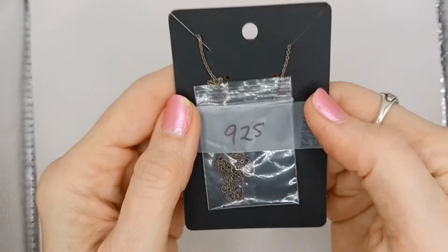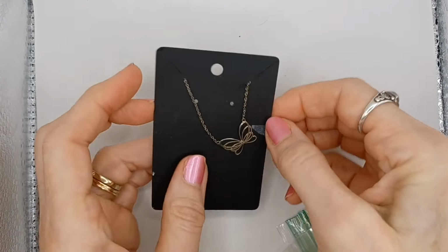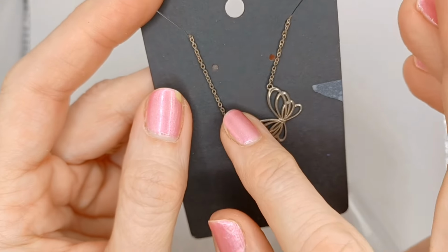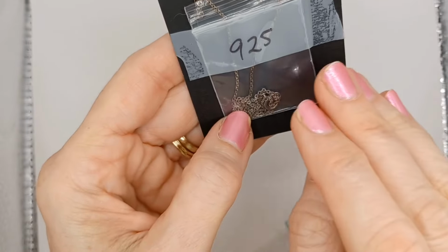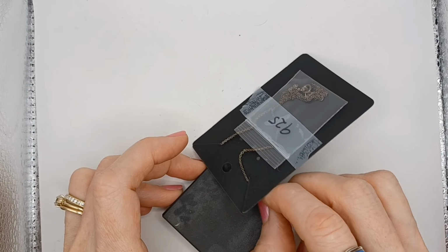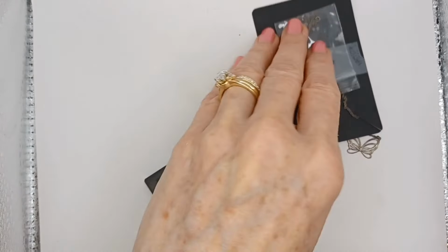Okay, here's some more sterling. And I'll need a bag for this one. There we go. So this is a pretty little open work butterfly. It has a beautiful vintage patina on it. The sterling chain. Gorgeous. And we're going to test it. Again, not because I don't trust Jeanette's labeling, but because I just like to test and I like to let you see it be tested.